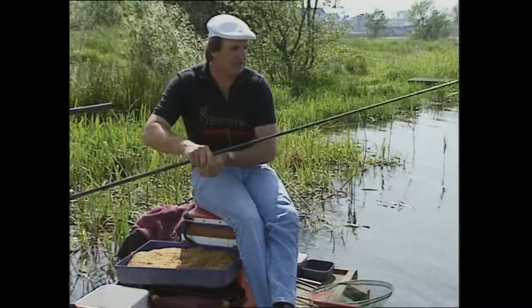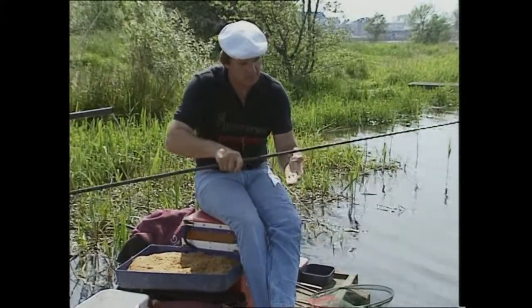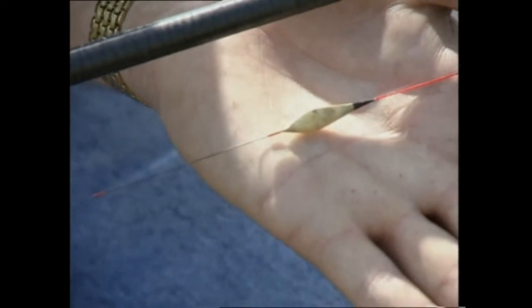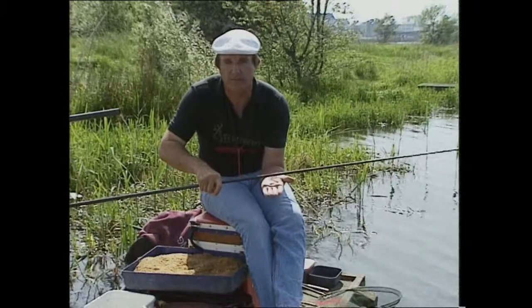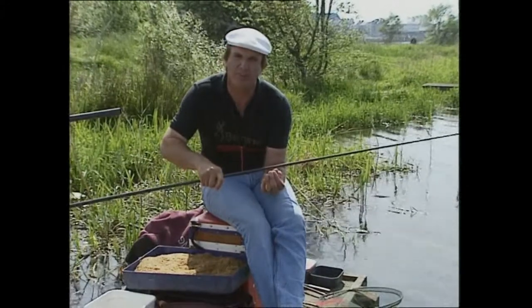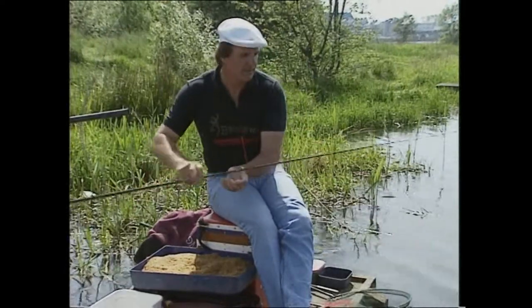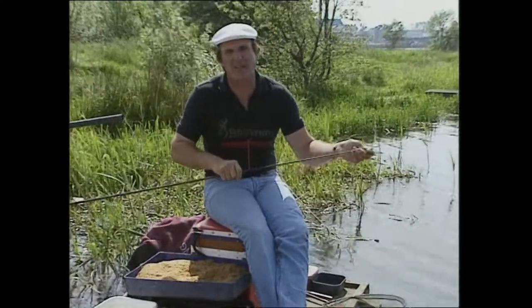Moving up to the float, just a very, very slim float. Once again, this is for fishing on the drop. This is a Dacque float. It's wire all the way through, wire tip. Once again, I've painted the antenna there for good visibility because it's very, very slim. But you can see any bites on the drop, and for all sorts of floats for fishing on the drop, you want a very, very slim, thin float. It's much easier.